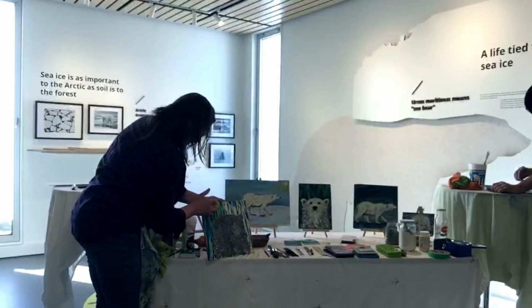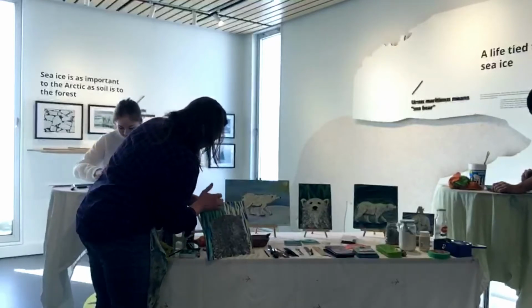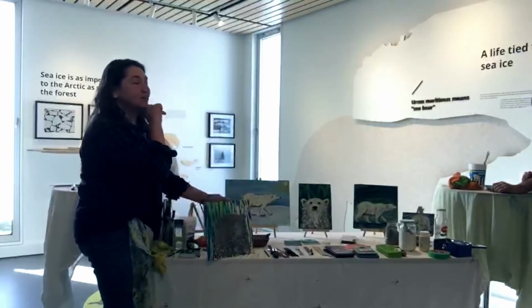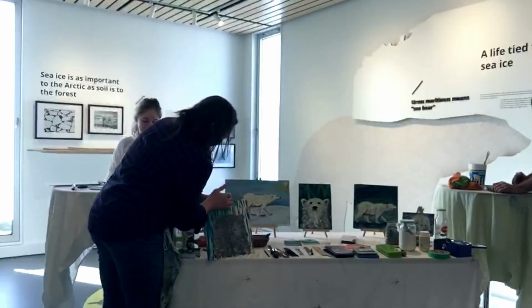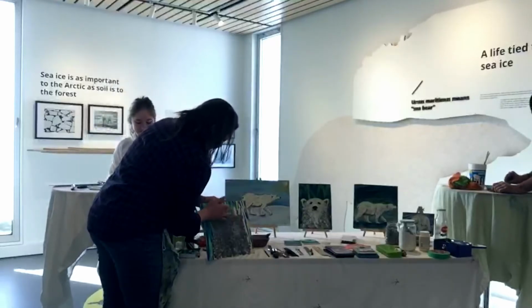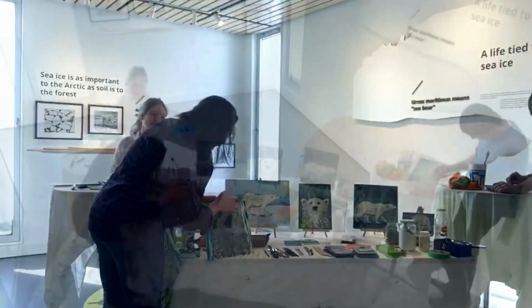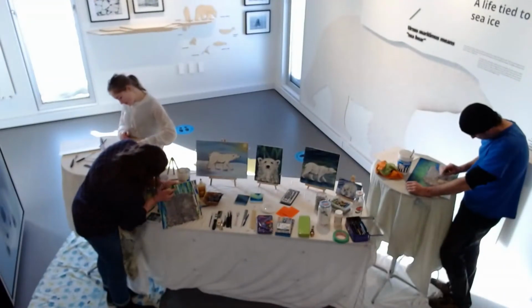Are you sniffing it? It smells really good. It does smell not bad. I noticed when I was cutting up the dryer lint, it smells so clean and fresh. It smells like clean laundry? Yeah, like clean laundry and paint, glue. Yeah, it does. It smells good. Weird, but good.